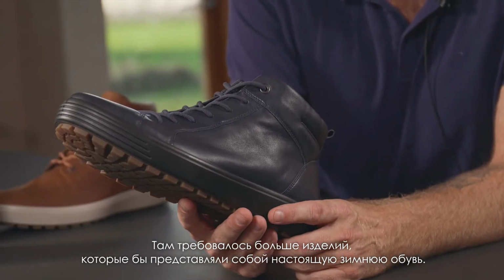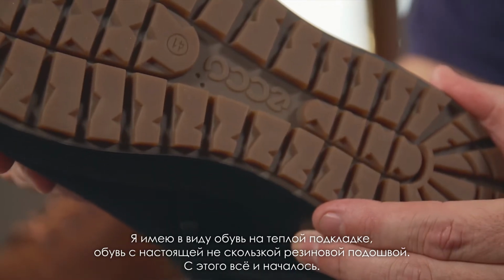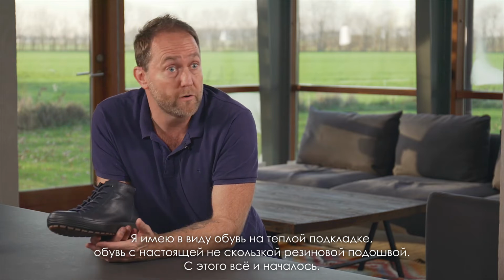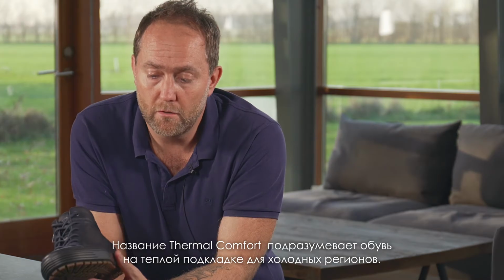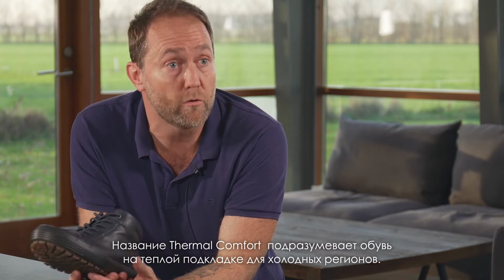The inspiration for the thermal group comes from a request that basically came from the Eastern European markets. They were requiring more products that are true winter products. We are talking warm-lined products, products with true traction rubber outsoles, and basically that is where it all came from. The naming for the thermal collection comes from warm-lined boots for colder areas.